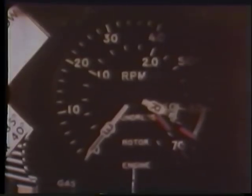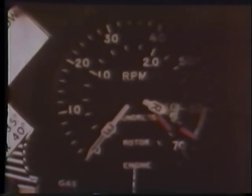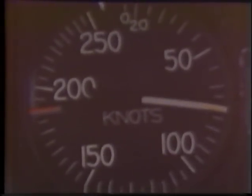Next, reduce collective pitch as necessary to maintain RPM in the green. Coordination of aft cyclic flare and gradual collective reduction keeps the rotor loaded until airspeed drops as required. Depending on the glide distance desired, normal auto-rotation landing can now be made.